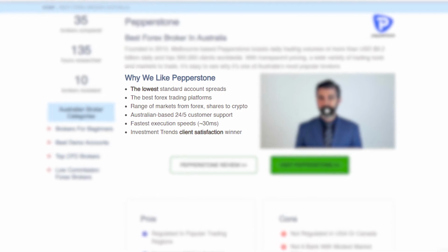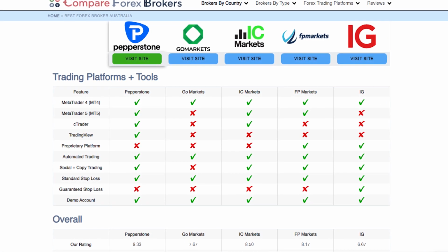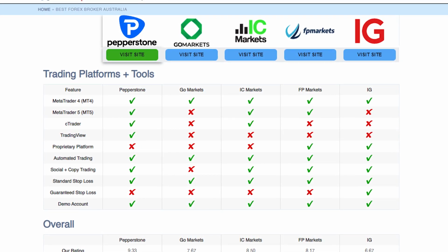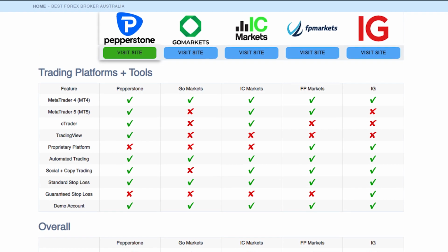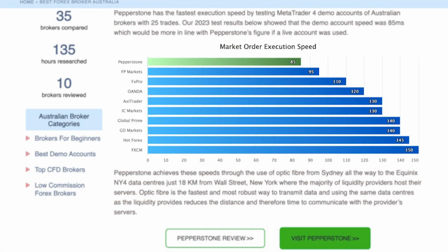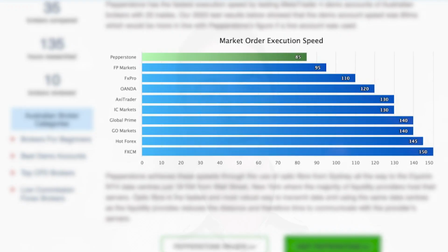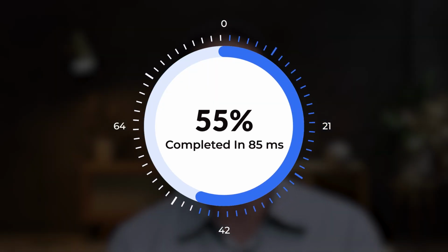Pepperstone was recommended as it offers Australian traders the choice of the four best Forex trading platforms. This includes the most popular platforms, MetaTrader 4 and MetaTrader 5, as well as more advanced software packages such as cTrader and TradingView. Pepperstone offers the fastest execution speeds in Australia on these platforms. To verify this, the team tested trading speeds with demo accounts, and with a market order execution speed of 85 milliseconds, Pepperstone was faster than any other Australian Forex broker.